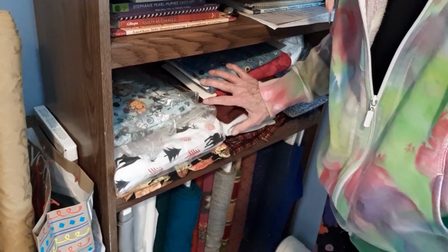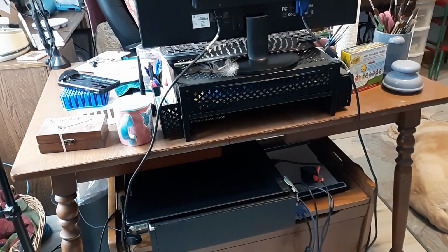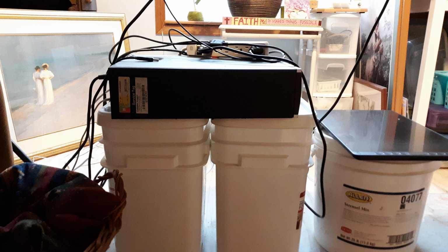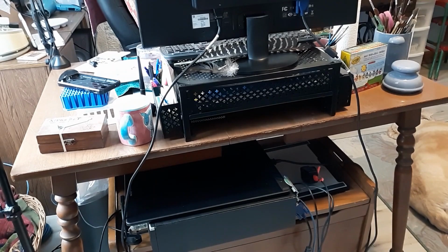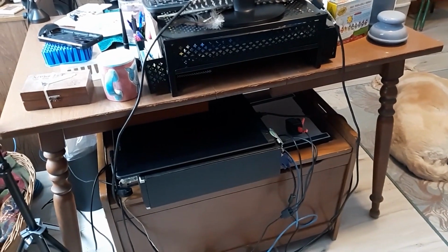Well, what doesn't fit here ends up in the toy box. I'll show you that. Underneath the table, instead of having the long-term survival food in the buckets to hold my computer underneath the table, I've now put my kids' toy box I've recycled to hold fabric inside, and the computer on the top.